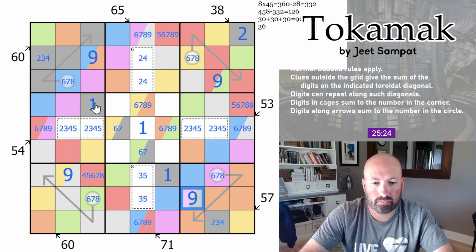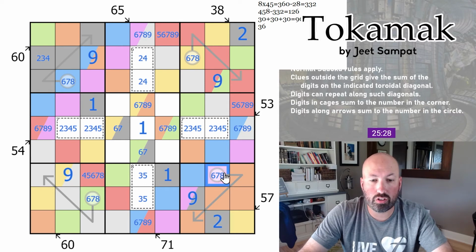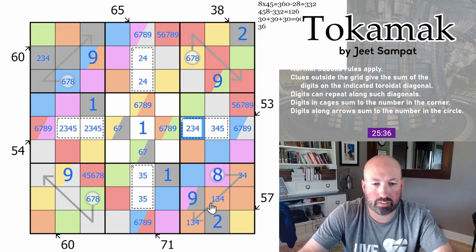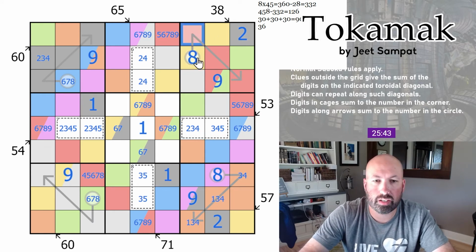Okay. That's got to be helpful. And now this 2 means this can't be 6 or 7. This is 8, and it has to be 1, 3, 4. That one can't be a 1. This can't be 2, which means that can't be 5. Oh, the same thing up here. This 2 means this has to be 8, and it has to be 1, 3, 4.